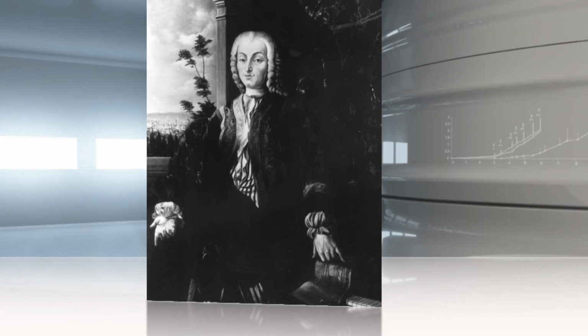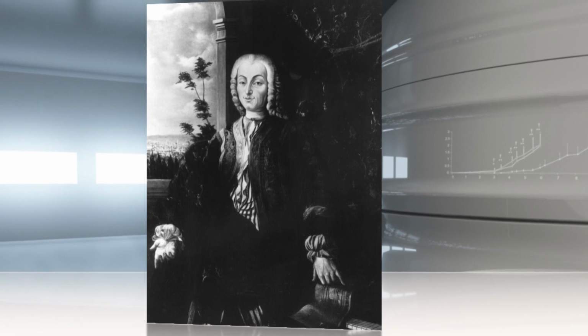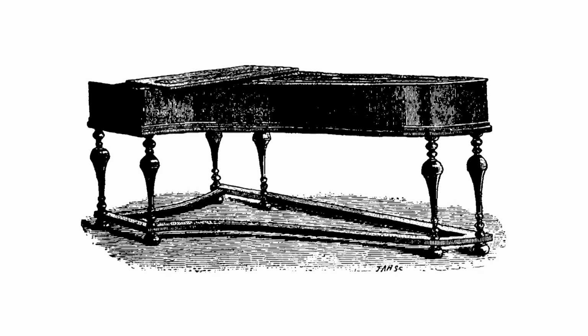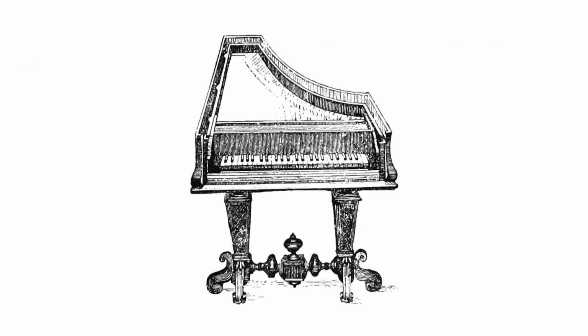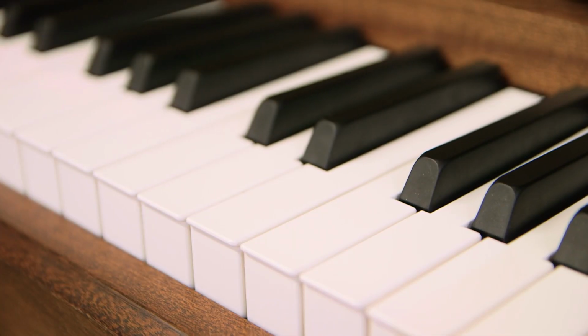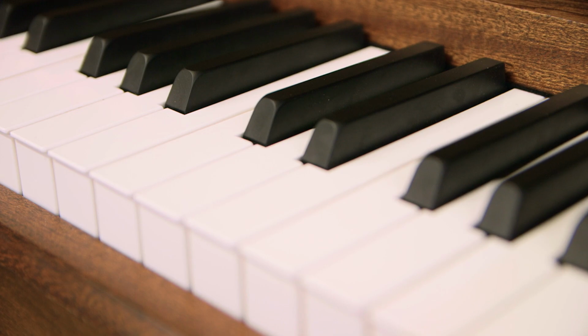In the very early 16th century, a famous harpsichord maker named Bartolomeo Cristofori invented a new instrument in Florence, Italy. First exhibited in 1709, Cristofori's new instrument was named un cembalo di pianoforte, which translates roughly to soft and loud keyboard. The name was eventually shortened to, you've guessed it, piano.